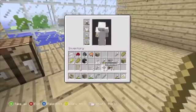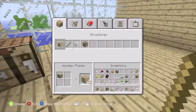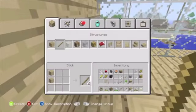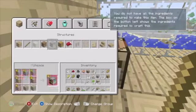Right, if I run out of wood now, no, I'm okay. I didn't realise how much wood fencing takes. I don't want to use it all up though. I don't need more than that.